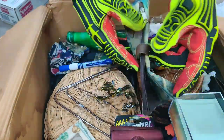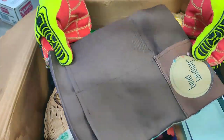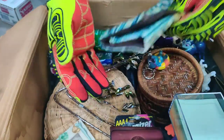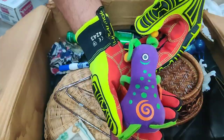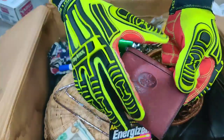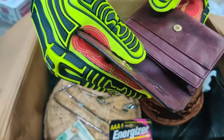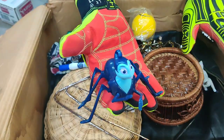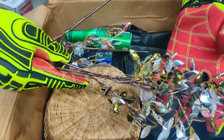What could possibly be in here? Nothing. It's bead landing. So this will go in a crafting lot. Nice little keychain there. Creepy doll keychain. Have no idea about this guy. We have a wallet. An empty wallet. Top grain cowhide exterior. This is probably some kind of Disney character. Cat. Just a little basket. I'm guessing this stuff is for crafting of some sort.